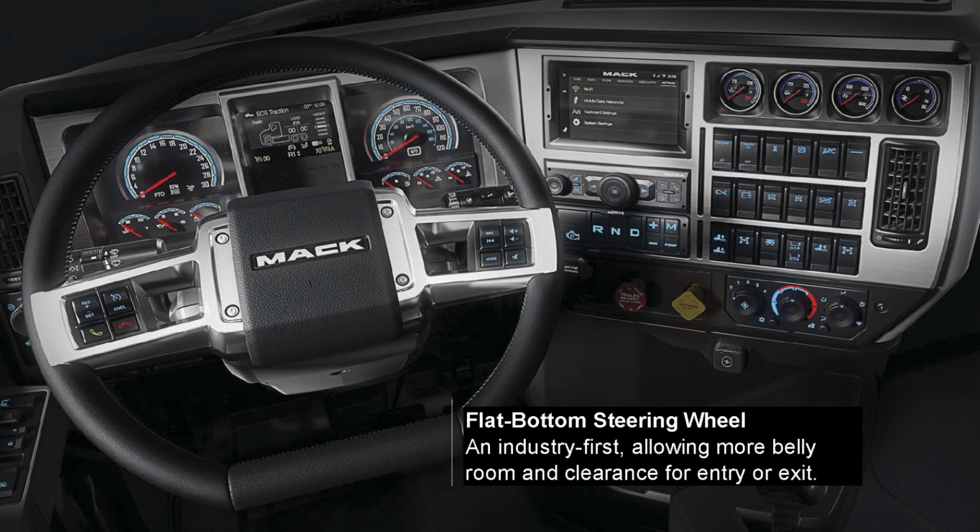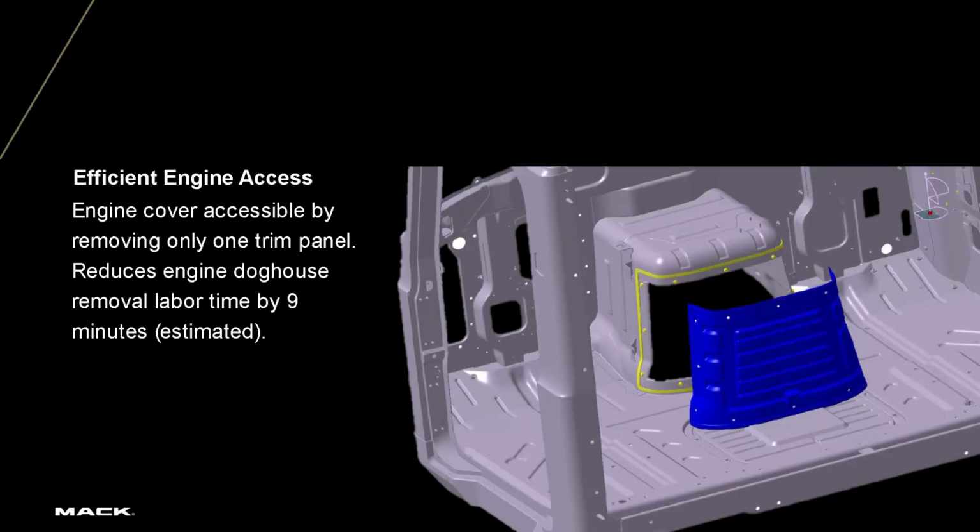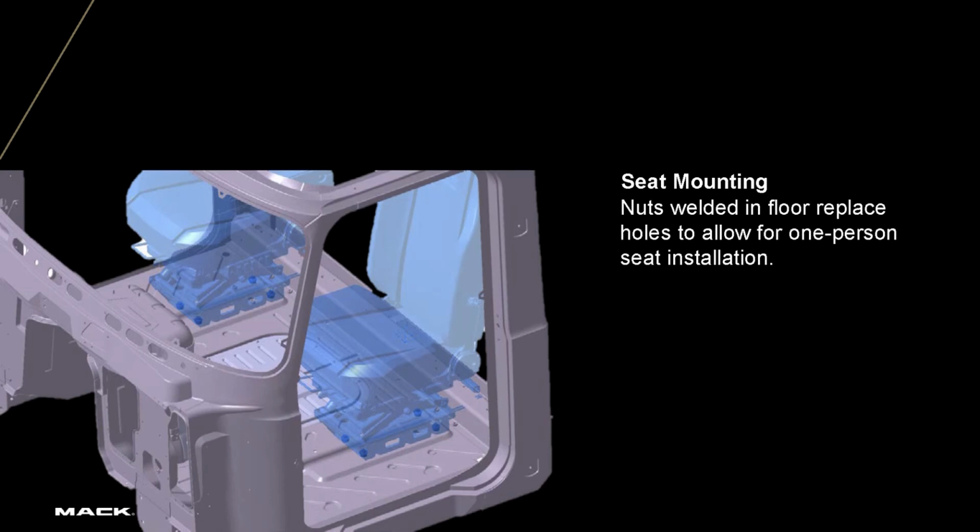But that's a new dash that you'll be looking at. And all the lights, and we talked about those controls for the engine brake. Those are all moved up to the stalks on the steering column now. And easy access to the back of the engine and also to the floor panels and that.